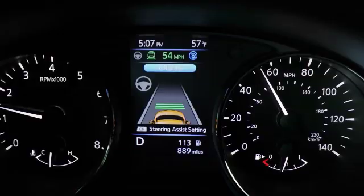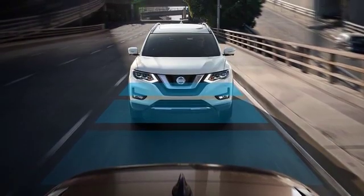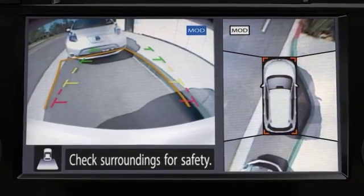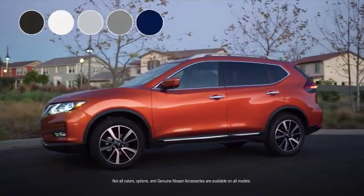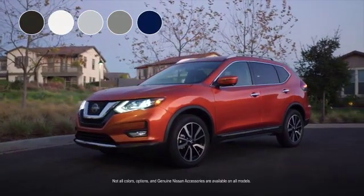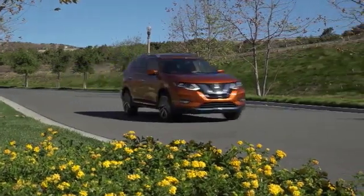Available Pro Pilot Assist takes the stress out of rush hour, matching your speed to traffic and keeping you centered in your lane. Available Intelligent Around View Monitor shows you things you wouldn't normally see. Choose from a variety of colors, options, and genuine Nissan accessories and build a Rogue that's all yours. The Nissan Rogue. Your adventure is waiting.